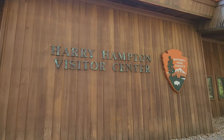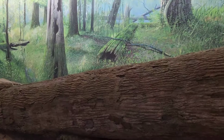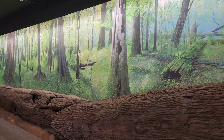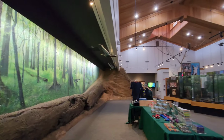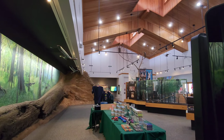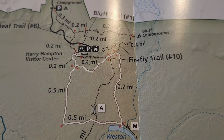Here we are at the Harry Hampton Visitor Center. This is a very nice visitor center. It has a lot of exhibits about old growth forest. It has a nice store where you can buy a lot of nice things such as patches and books. Flush toilets and restrooms are also available.